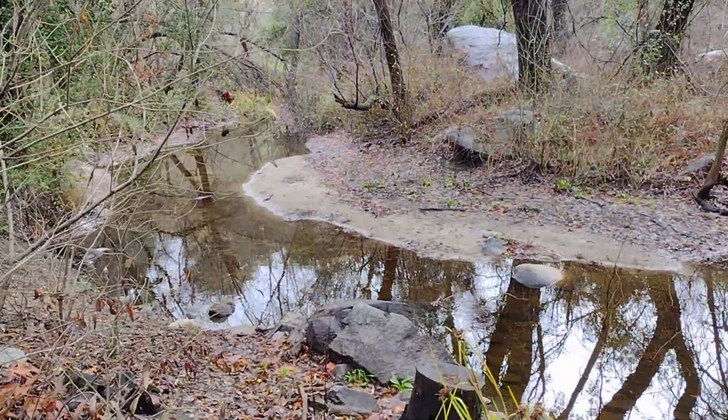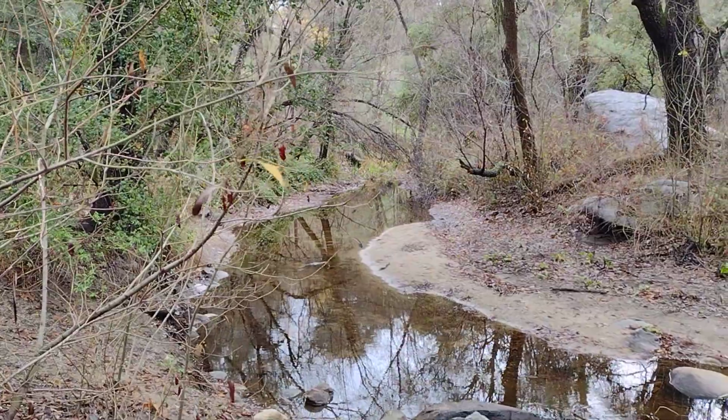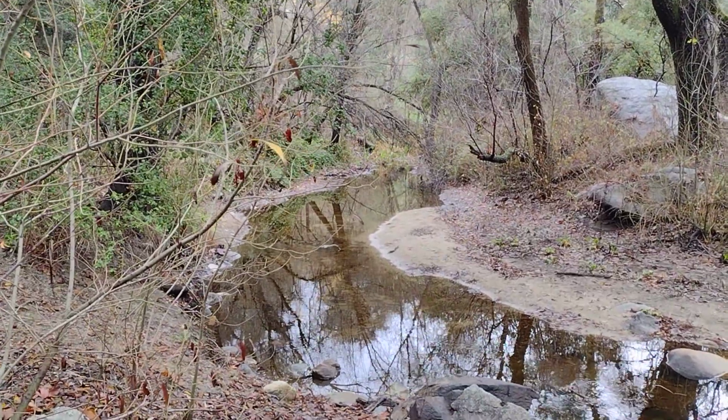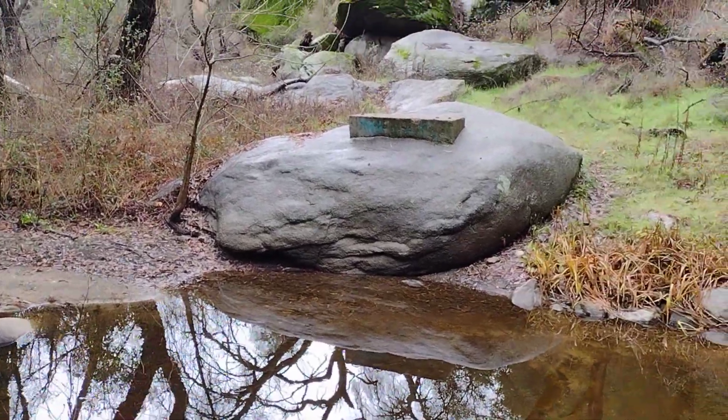All right, folks, this is Chris, Lake San Diego County. I am here in the Cleveland National Forest, one of the picnic areas along the San Luis Rey River.